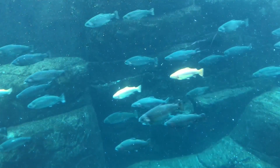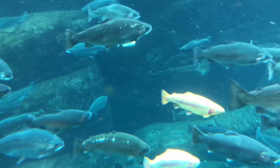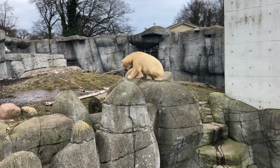If you look closely at the trout, you will see that many of them actually have bite marks from previous unsuccessful hunts. So if you're in Copenhagen, I can highly recommend the Copenhagen Zoo. The polar bear exhibit is certainly worth seeing.